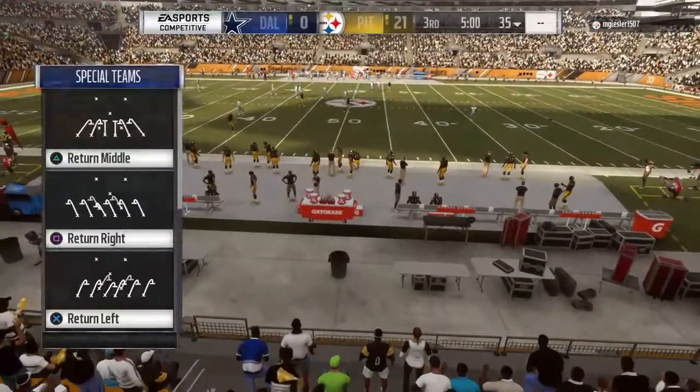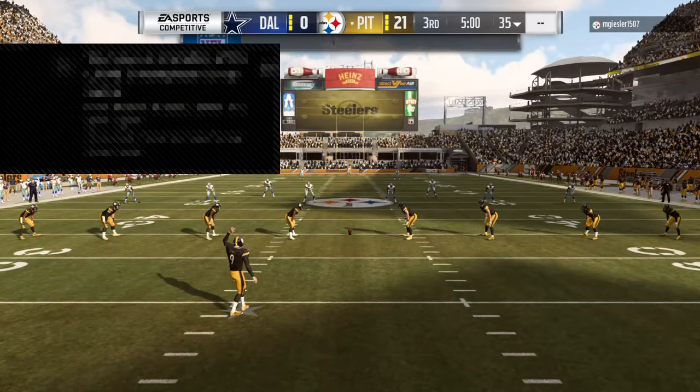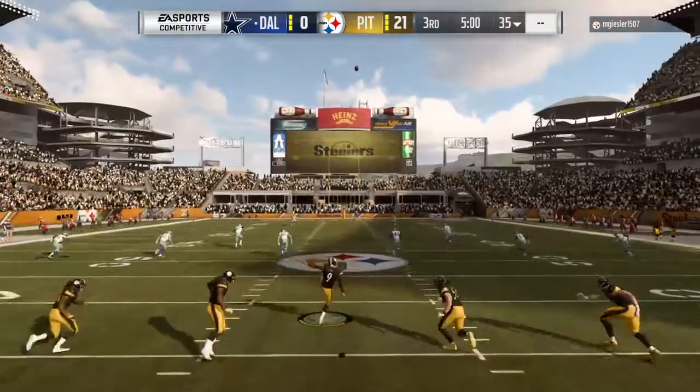So we reach halftime here in the Steel City with the Steelers on top. As we send you to our EA studios in Orlando, here's Jonathan Coachman with our EA Sports Halftime Report.